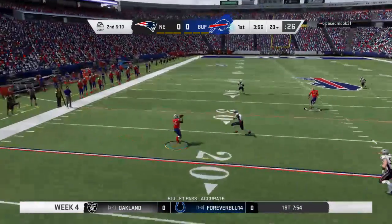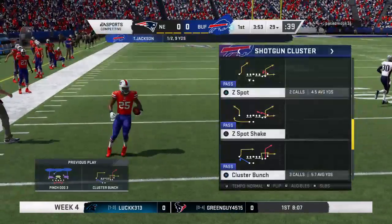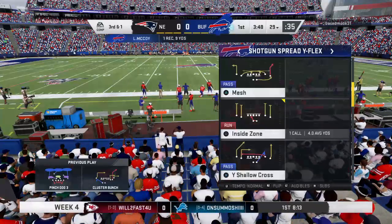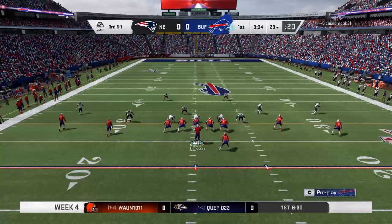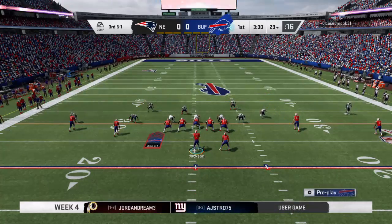Throwing again on 2nd and 10. Jackson looking left side, and he's got a man. It's McCoy. They've got good playmakers on the offensive side of the ball. I don't know what happened last week to really hurt their performance and hold down their production, but I would dare say that this week in practice, there's a lot of talk about how they're going to increase their proficiency.